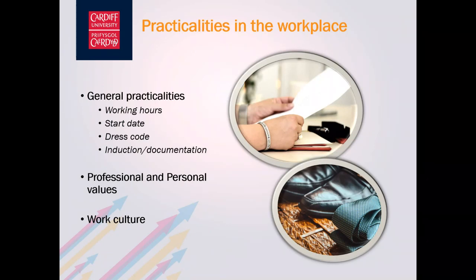Some personal values they might include may refer to honesty, integrity, reliability, and passion. So it's always good if you can refer back to some of the things mentioned on the website when talking to the employer. Bear in mind that not only are you likely to be in a new work environment compared to a study environment, but you'll also be experiencing a work culture that is very different to the UK.